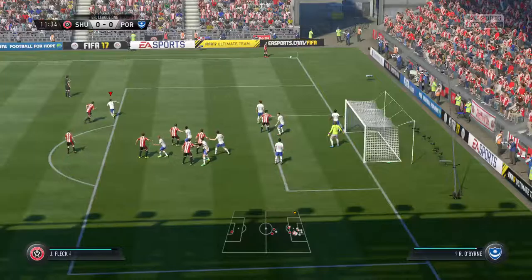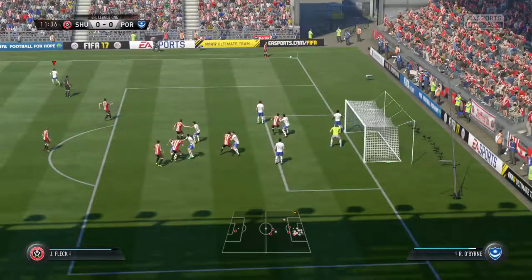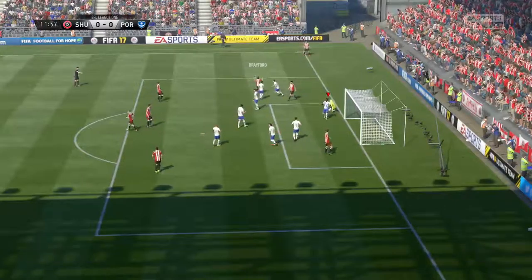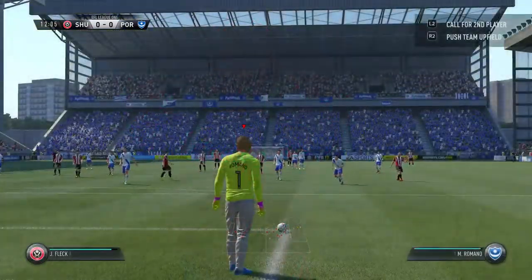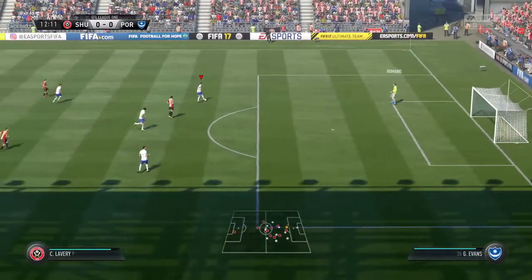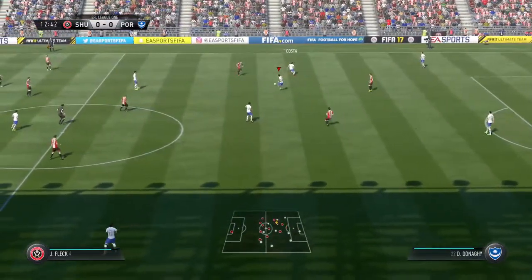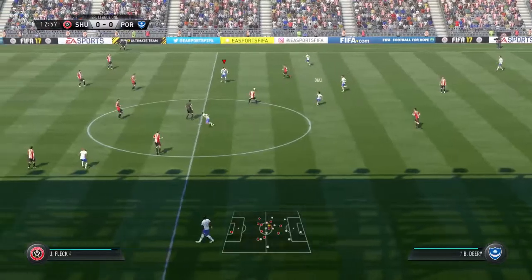Corner, Sheffield United. And he goes for goal with his head. Well, they've had a go at goal following the corner. I don't know whether it was rehearsed, Alan. It didn't quite look right. Well, whether it was rehearsed or not, it wasn't a bad effort, and it didn't miss by much.